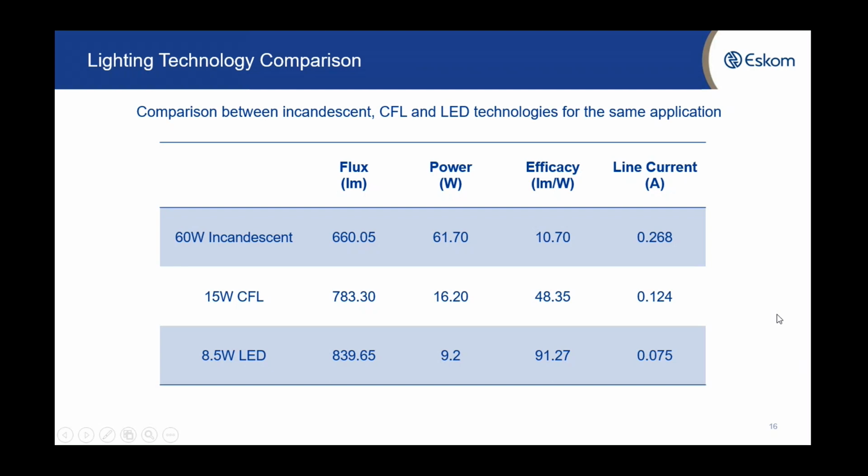Comparing the 15-watt CFL to the 60-watt incandescent lamp, you can see that the CFL uses nearly 4 times less power. It has 4 times higher efficacy and nearly half the line current. Thus, it produces as well just over 100 lumens more. Comparing the 60-watt incandescent to the LED, you can see that the LED uses nearly 7 times less power. It has 9 times higher the efficacy, and it uses 3.5 times less of a line current. Now, this might not seem a lot, but in a large installation, it will make a huge difference to the electricity bill at the end of the month.